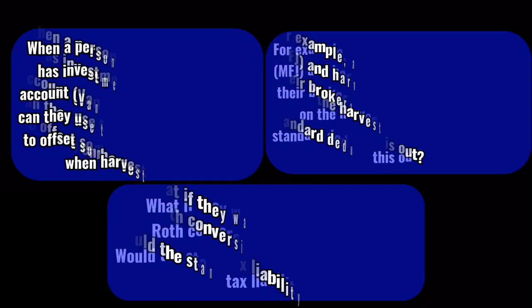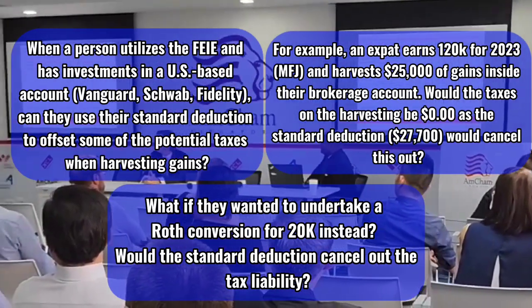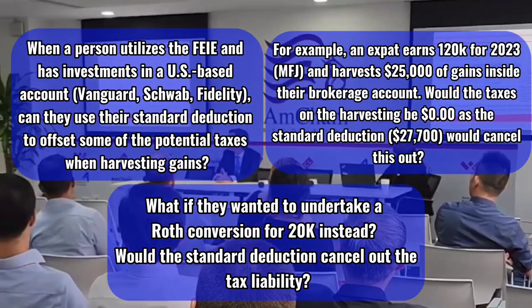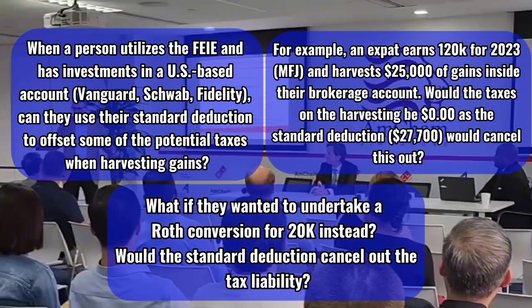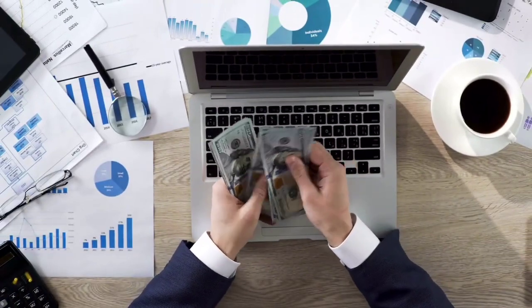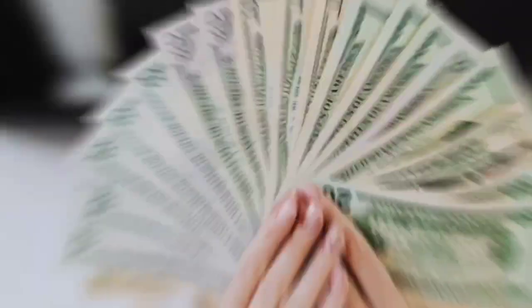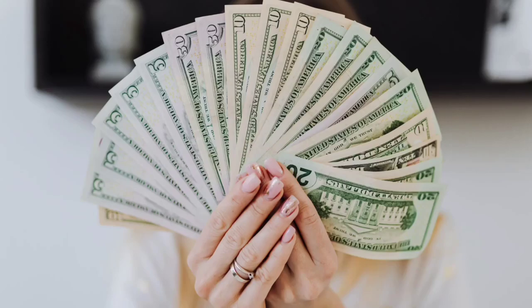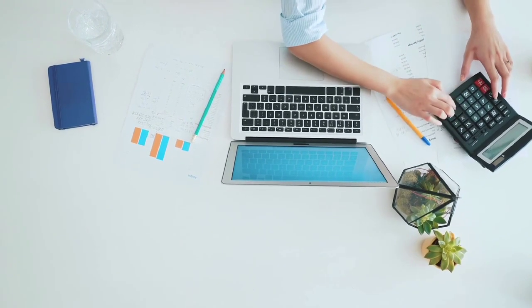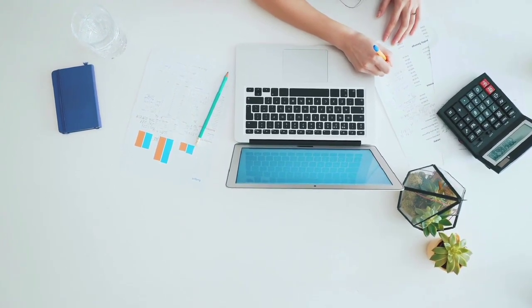When a person utilizes a foreign income exclusion and has investments in a US-based account, like Vanguard, Schwab, whatever, can they use their standard deduction to offset some of the potential taxes when harvesting gains? Okay, so just looking at this, my thinking is that the standard deduction will come afterwards. So it will reduce your taxable income by the amount of the standard deduction. And then if there's a gain, capital gains are tax-free up to 14K. So you have that playing for you, plus you have the standard deduction. So my thinking is, yes, it would reduce your tax exposure, John.